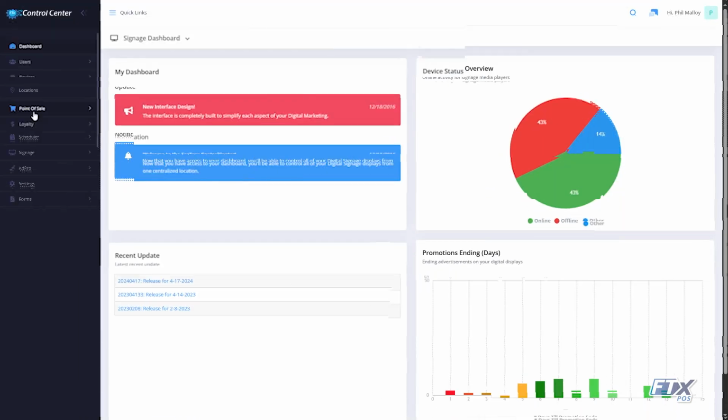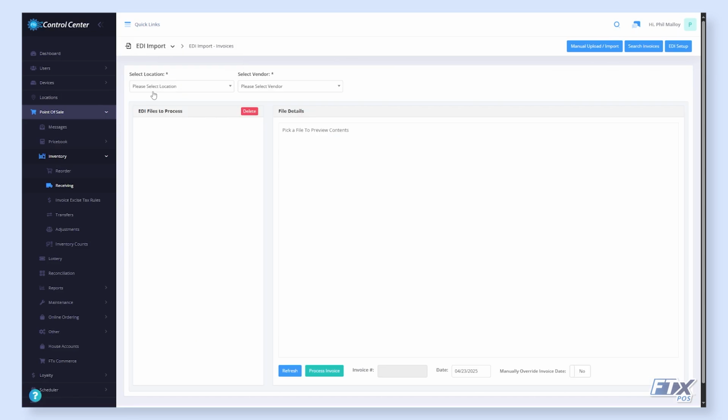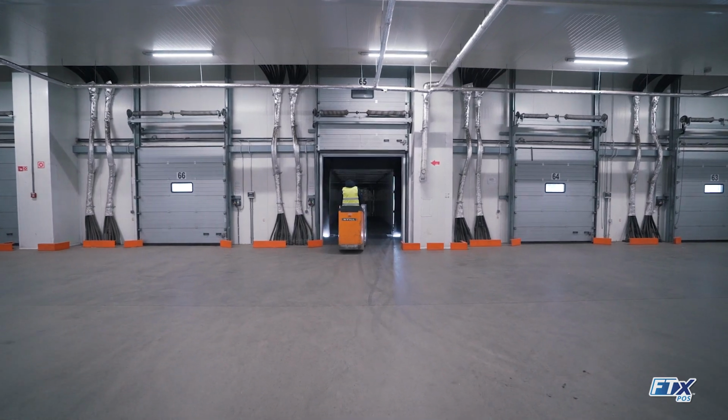So let's take a look. Invoice verification is a seldom used feature and often an afterthought. A lot of customers aren't entirely sure how it works or when you would use it. So invoice verification is used in conjunction with EDI receiving and is a tool to verify that you actually received what was sent on the EDI invoice.